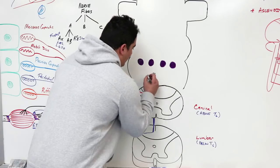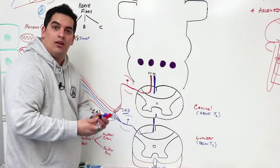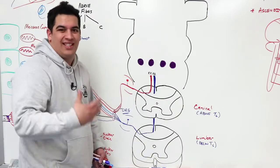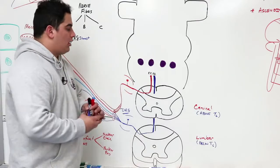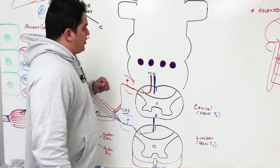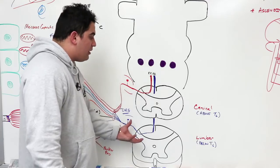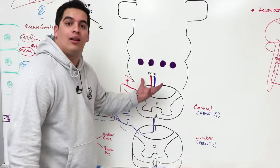Now here's how I like to remember it. The gracilis muscle is in your leg, right? So fasciculus gracilis is picking up information from the lower limbs. It's an easy way to remember it if you want. For fasciculus cuneatus, by process of elimination, you can say okay, that's going to be coming from the upper limbs and the upper body trunk. So now, fasciculus cuneatus and fasciculus gracilis are going to be coming up through the spinal cord, specifically within the dorsal column.